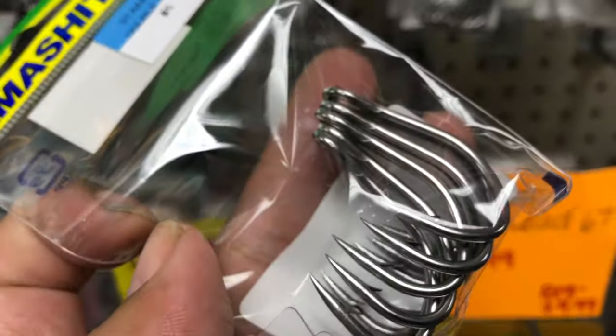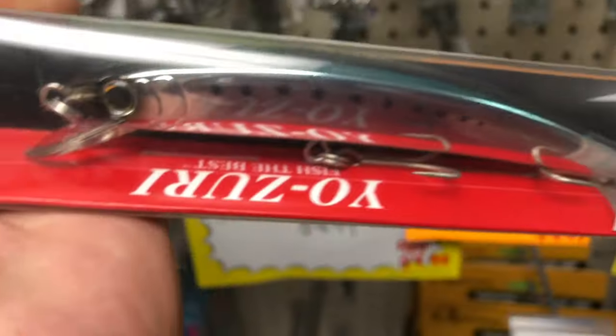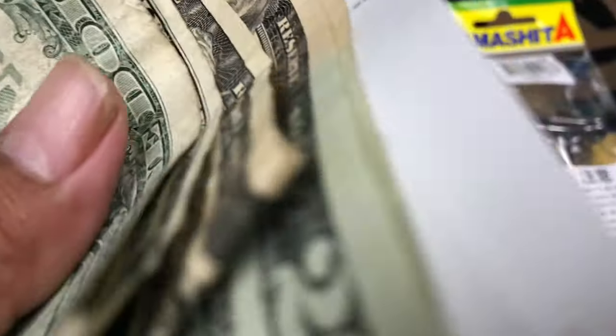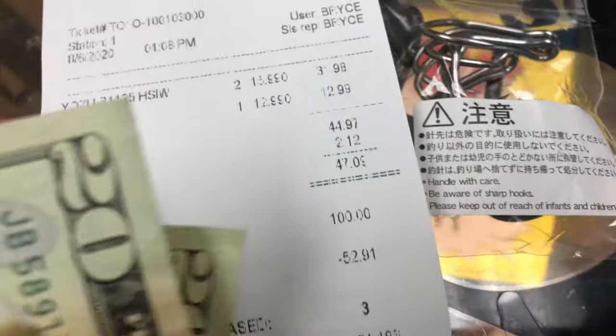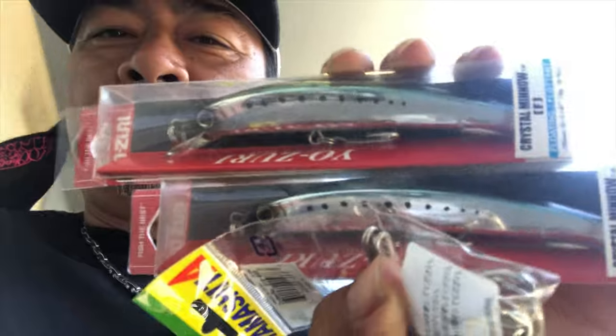This is gonna be the good goods right here. Number 5. Yeah, right there. Let's see the damage on this. $47. Catching the big one is priceless. Give everybody a shuffle. All right. I got my good goods right here. We're going to go put these hooks on when we get to the shop.